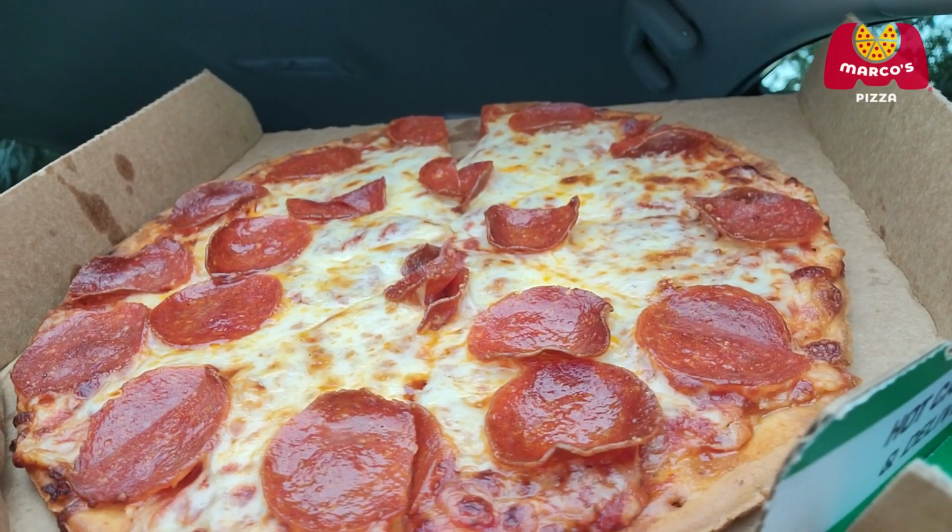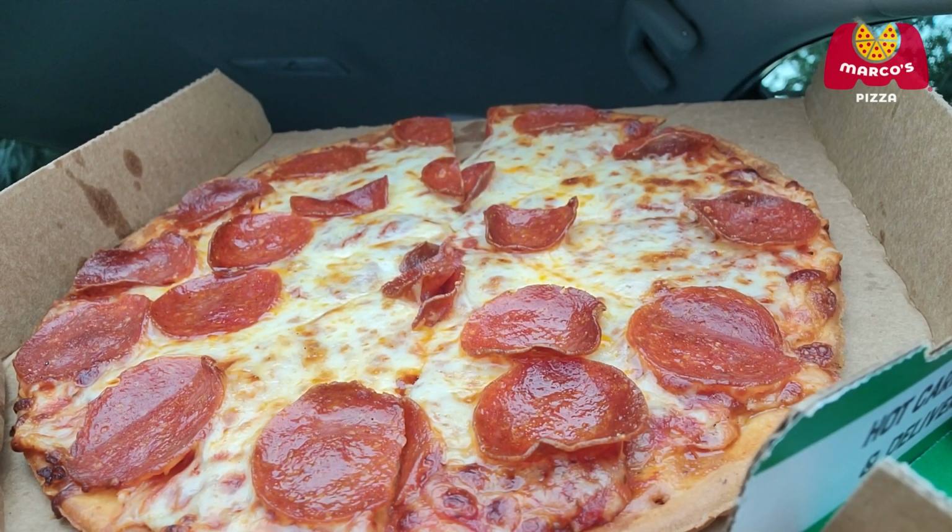All right, you are looking at $14.44. Actually, I think it was $13.49 with a topping, with 2 toppings or 3 toppings. I didn't want to put too many toppings on this because I wanted to actually taste as best as I could the cauliflower crust. Now, this is ultra thin. This is like cracker thin.